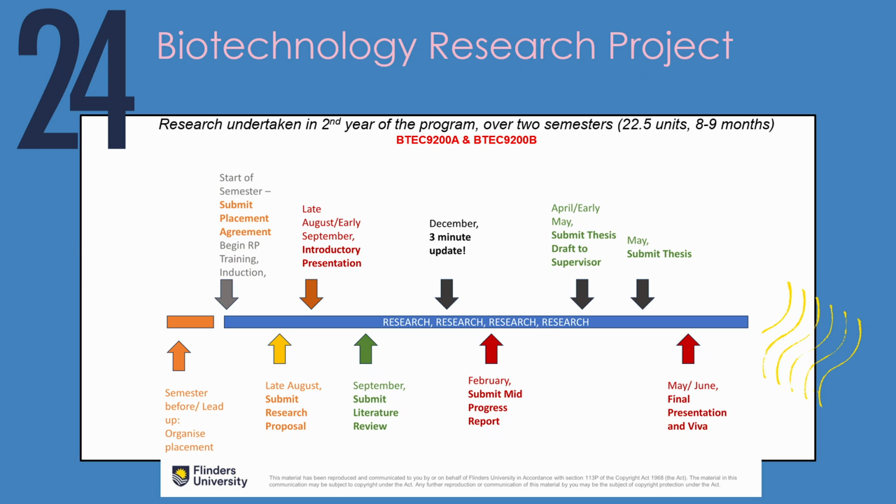And then you start your year beginning your research project with training, induction. You have a placement agreement that you come up with your supervisor. Then you need to, by late August, submit a research proposal. Your supervisor will help you with that, okay? So help you come up with a goal of what you'll be doing for the year.